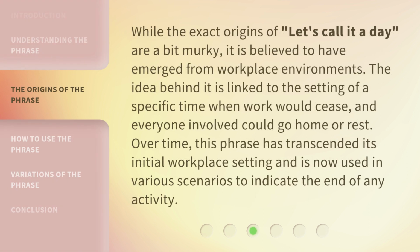While the exact origins of "let's call it a day" are a bit murky, it is believed to have emerged from workplace environments. The idea behind it is linked to the setting of a specific time when work would cease, and everyone involved could go home or rest. Over time, this phrase has transcended its initial workplace setting and is now used in various scenarios to indicate the end of any activity.